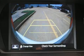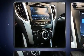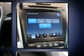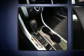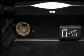Acura also prioritized safety and security by including brake assist, anti-whiplash front head restraints, and four-wheel disc brakes with ABS. Adaptive cruise control maintains a preset distance behind the car ahead of you, simplifying highway driving and enhancing safety.